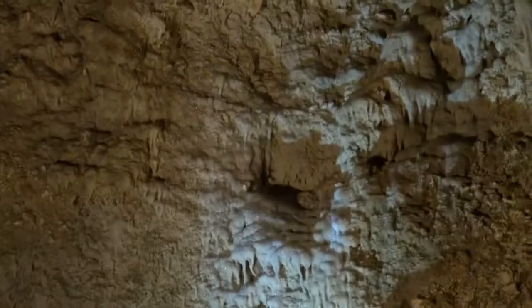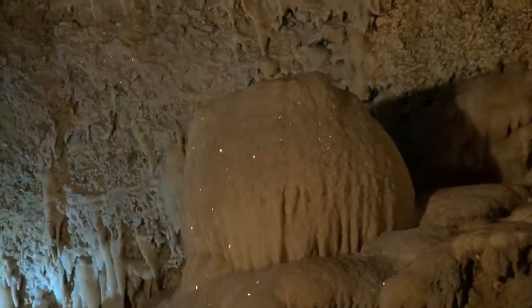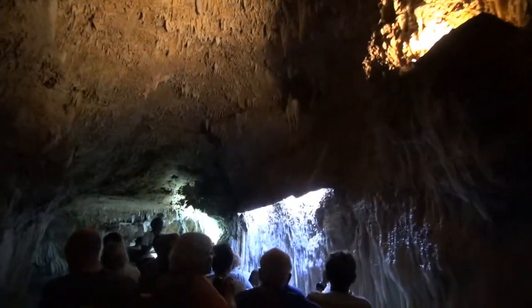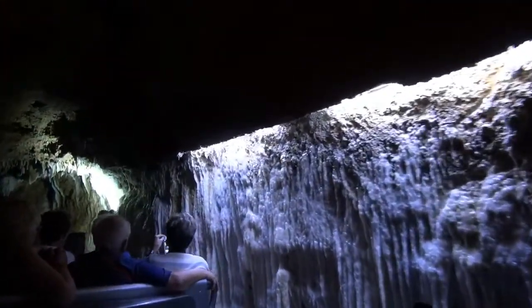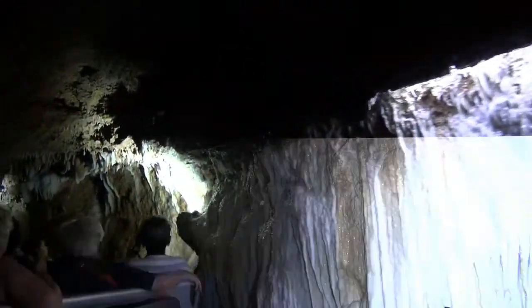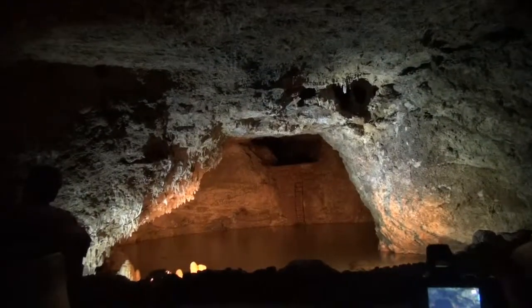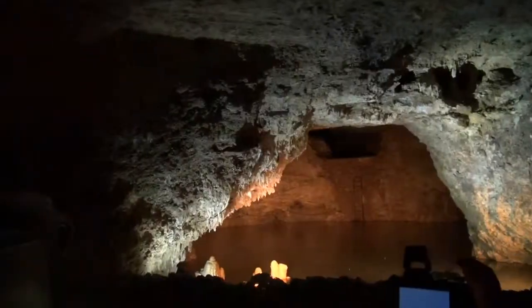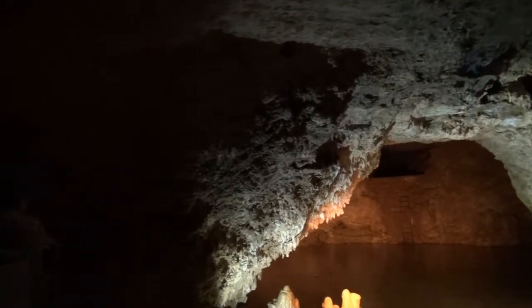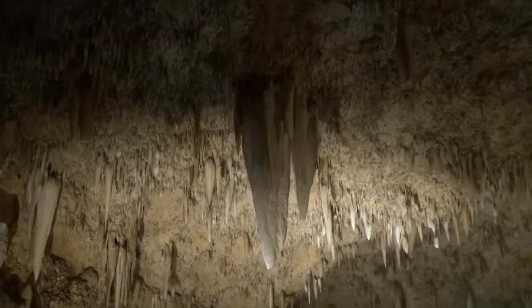So these two will continue growing until they meet each other to form that column. Straight ahead is a formation significant because it can grow quickly in one tropical cave. You see the end? At the end of a saw, most persons say teeth. Only one person will volunteer. The cave was officially opened to the public in November 1981.